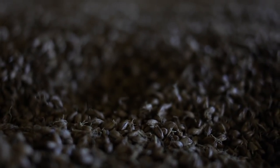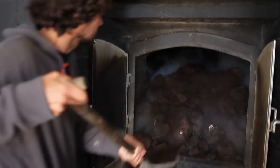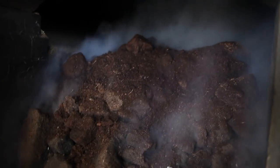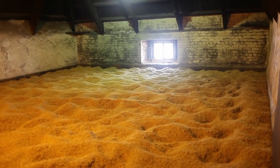Here, the barley is watered for a few days, making it sprout. This is called malting. The grain is then left to dry in the warm air produced by burning peat. The peat that one can find abundantly on the island had previously been cut out in bricks and left to dry. During that process, one can have the malt soak the smoke in, which will give the whisky a smoky taste.